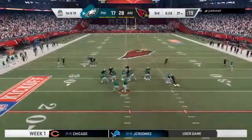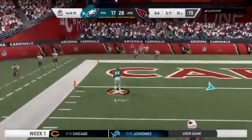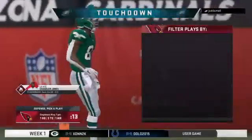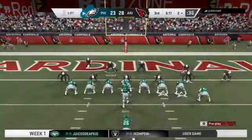This is where scripting comes into play a lot of the time. How many plays do you script coming out of the second? Most of the time in the first half, you're scripting. This is caught inside the 15. Touchdown, Philadelphia. A big play there. 69 yards as his guys are back within a single score.